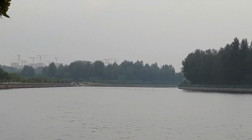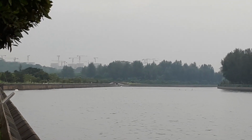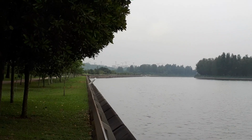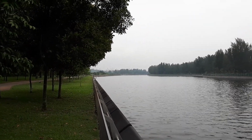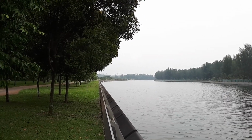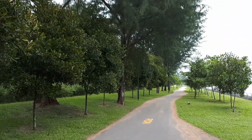But what you can see in the distance are the cranes of a construction site. At the other end, if you remember, as we were walking previously, we walked past an area where you can see Johor across the waters. They were building some HDB flats at that area too. So those cranes in the distance were actually that place.